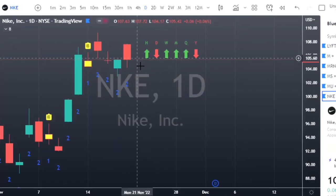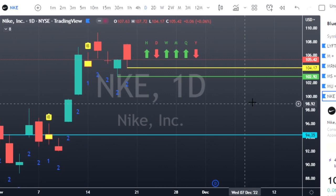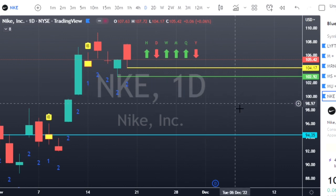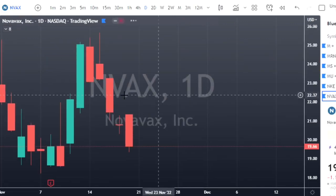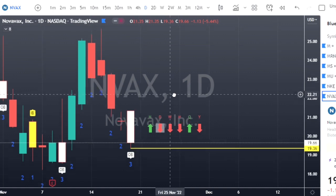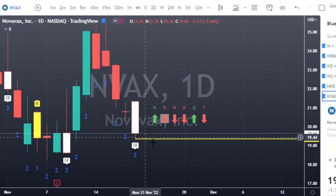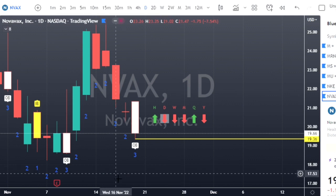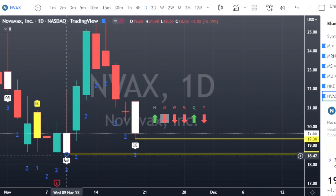Nike, 2 up red. We'll look for puts at 104.17. First target, 102.92 on Nike. NVAX, not something I usually have on here. We've got an outside bar. And again, outside of the quarterly, if this trends down and we are closer to going 2 down red than we are 2 up, I'm going to look for puts at 1936, and then we can mark our first target out here at the next outside bar at 1856.